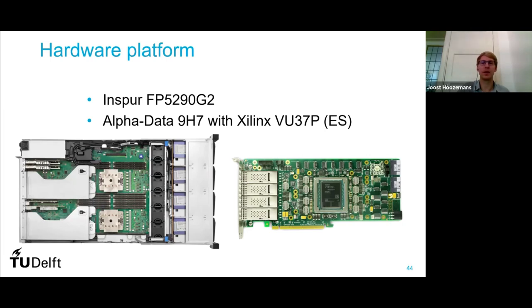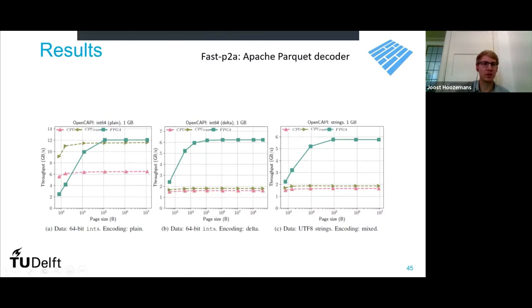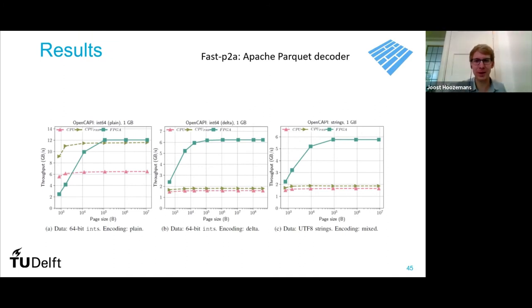And here are some results for our Parquet decoder. As you can see, the plain version, which is just a bunch of ints, achieves 12 gigabytes per second, mostly because we're using the 512 bits version of OCXL. But Bruno has been helping me to try to get the 1024 version working as well. So I hope to get some updated results on this soon. But actually for the more difficult encodings like the delta and the strings, the advantage of using FPGA over CPU is actually very clear here.